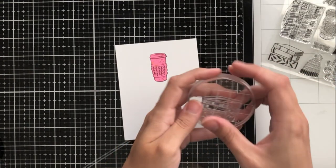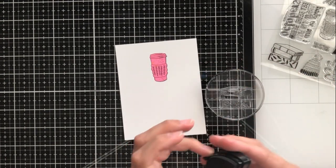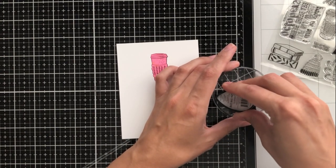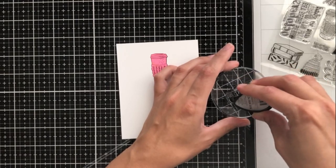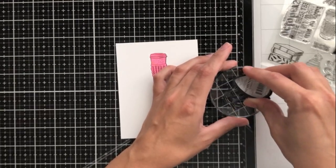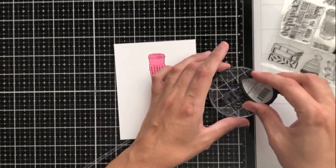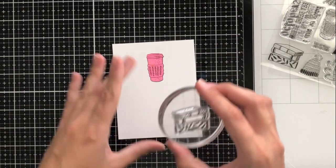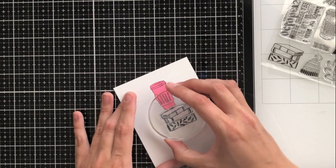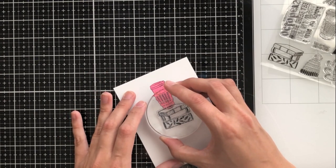You're then going to place that over your image and then stamp whatever you want behind that image on top of it. So as you can see, I've masked that off and I'm now going to stamp the books a little bit into the image of the cup. So I want the cup to look as if it is resting on the books.